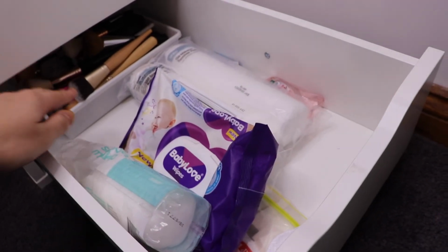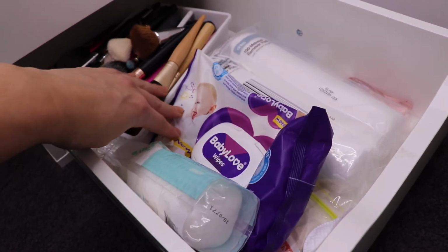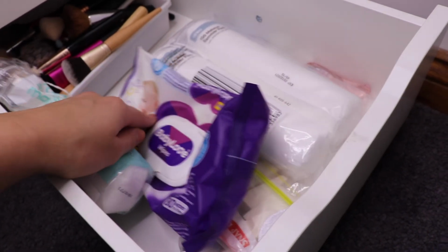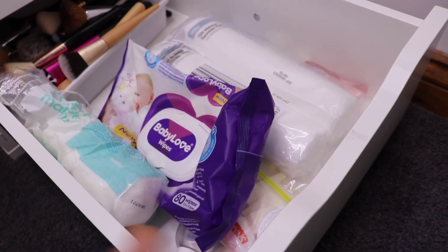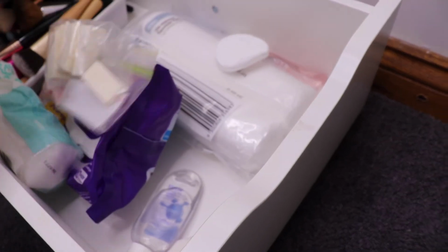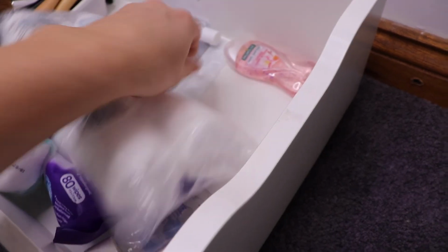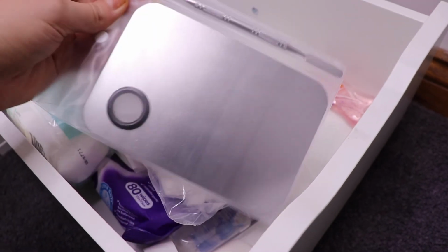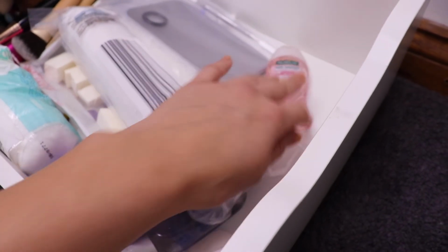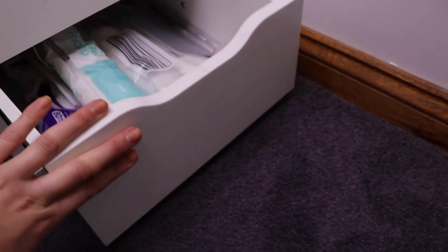My last drawer has all my spare makeup brushes down here, so I just have a box of them down the back. I also just keep some face pads, some baby wipes for cleaning down my bench after I've done my makeup because I seem to make a mess. I also just keep some wedges, some hand sanitizer, some more pads. Also I keep my palette here just to scoop things out if I need to, and another sanitizer over here. Can never have enough sanitizer, so I just keep that all in the bottom drawer.